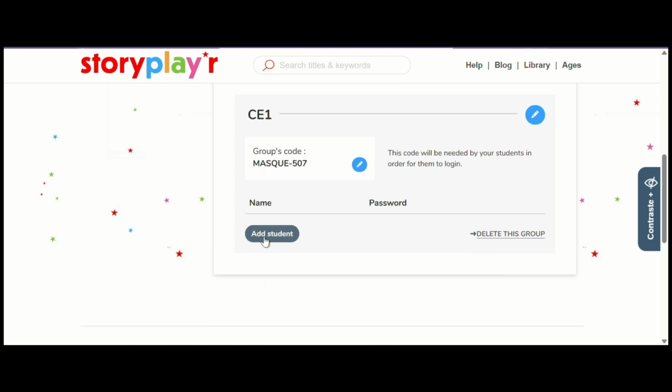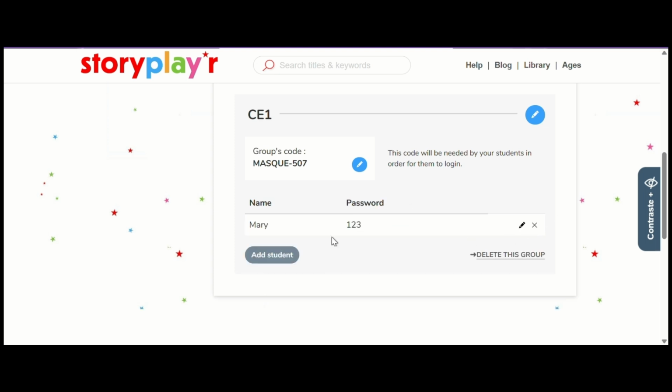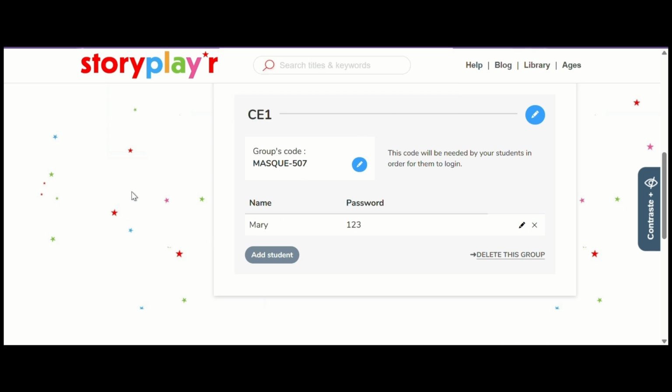Now to add a student, simply click on add student. You put the name, for example, Mary, and you create a password, and okay. Now the student is created, so for Mary to log into her account, you need to give her the group's code, and then she puts her name and the password, and she'll be logged in. You can also, of course, delete the student if you need to, and the whole group as well, for example, at the end of a term or something.